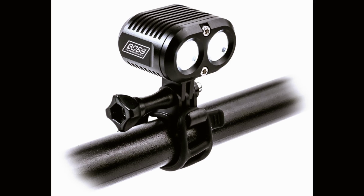Now we're talking about the BOSSLIGHT, and it's currently retailing for $309 NZ. The Boss 2 Dual is currently retailing for $175.